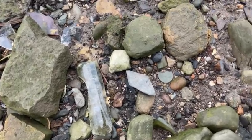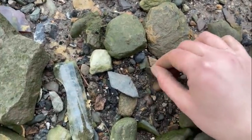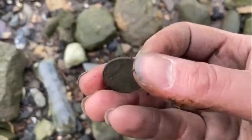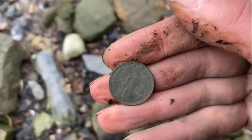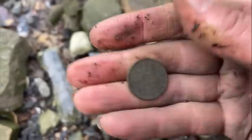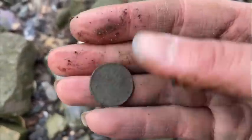And just down there, looks like a coin. Yes, it is. It's one penny. Oh, and it's Queen Elizabeth II. That's not very old. I was expecting something a little bit older than that.